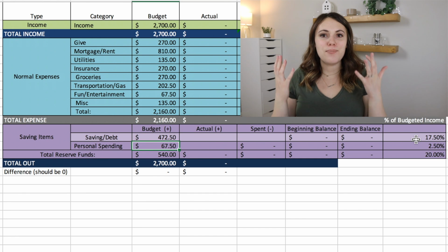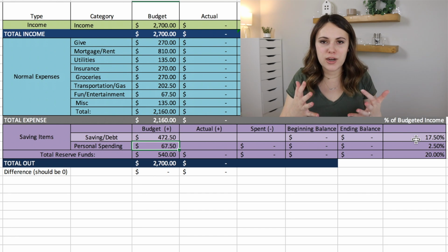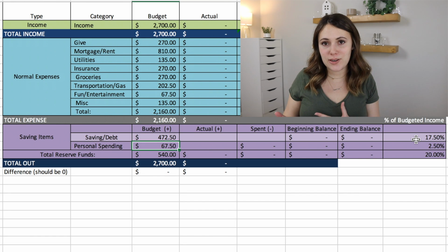So again, definitely budgeting is going to vary depending on your lifestyle and on your financial goals, but this is just a little bit of a framework of maybe these percentages of how you may want to allocate the income that you're bringing home each month.